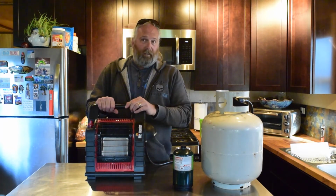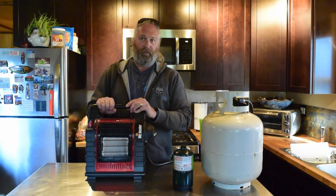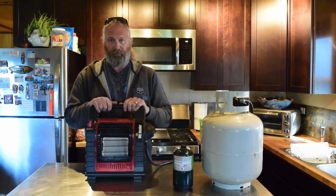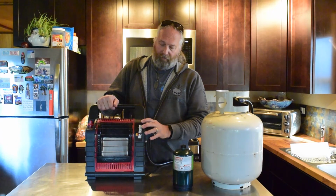I would recommend having a carbon monoxide detector, you know, in the same room as this. We carry one in the van so that when we're using it, it's sitting in there just out of precaution. That way if carbon monoxide does start building up, it's going to go off and wake you up if you're sleeping, and then you can, you know, ventilate your space. So those are some really handy things.